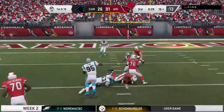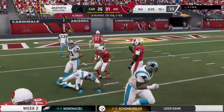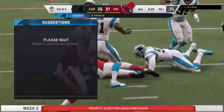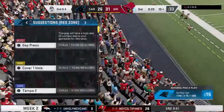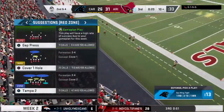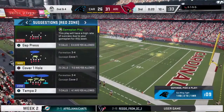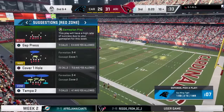Running from the shotgun with Drake. And he'll get it here to the 10-yard line. He'll get a nice chunk there on the first down run, and it's 2nd and 4. And there we saw one of the downsides of blitzing during a run down, because sometimes you get out of your gaps. You don't fit the run quite as well because you're headed towards the ball carrier with abandon.